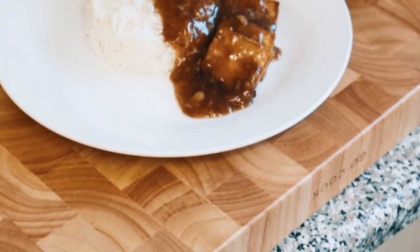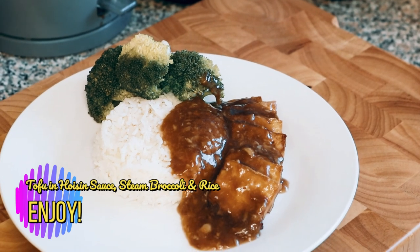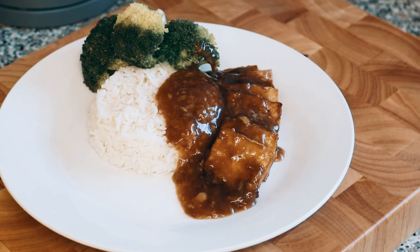So these are some of the foods that I like to eat to help me with my hair growth journey, and I would highly recommend that you try them out because they are absolutely delicious.